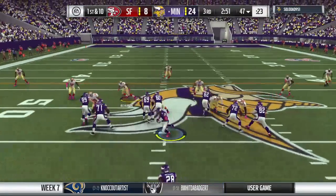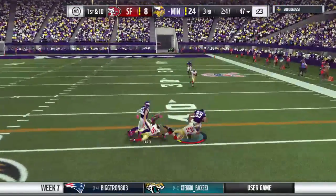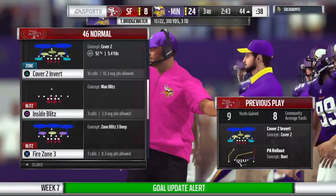Let's go. Now a play fake here on first down. And he finds a man with a crossing route. Give him 9 there on the first down completion.